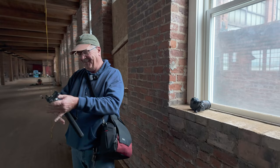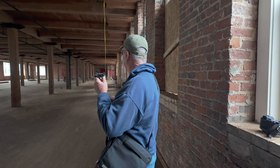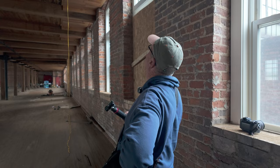Ron, what do you think about this? This is amazing. Man, I'm glad we came here today and was able to meet Dr. Cole and he let us in here. This is, I can't believe it. It's amazing. I've never seen anything like it my whole life. Me either. This was a dream come true for me to be able to come inside.